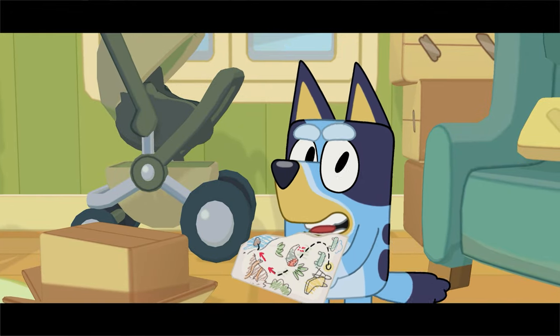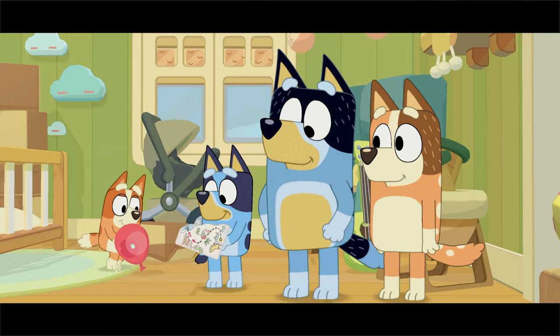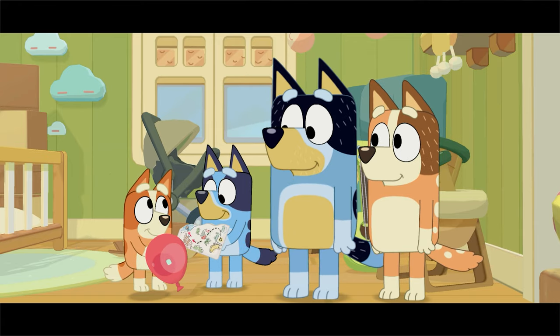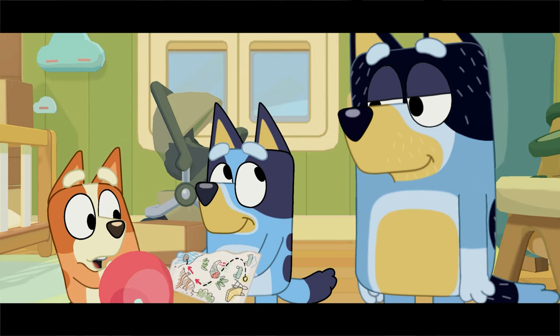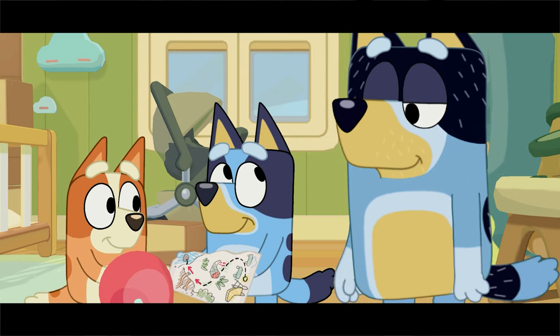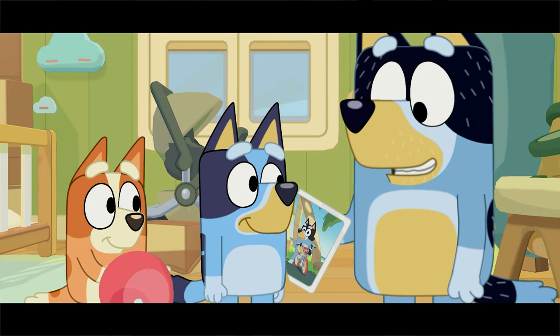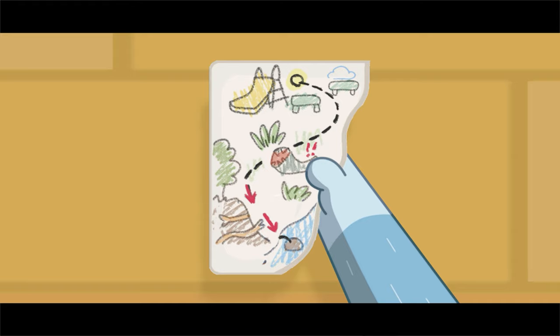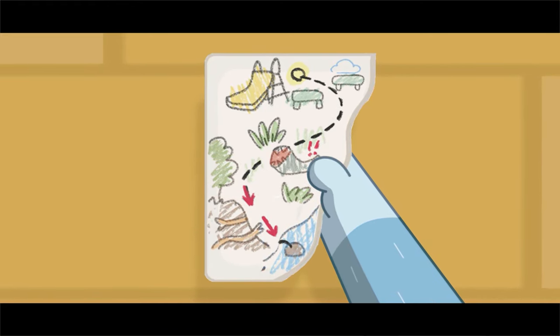Yeah! Oh, what's this? Hey, that's a picture of me when I was a kid. In the olden days. You mean the 80s? Yeah. What's that drawing on the back? Ah, no way. I'd forgotten about this. When we were kids, your Uncle Stripe, Uncle Rad and I buried some treasure and we drew this map so we could find it again.